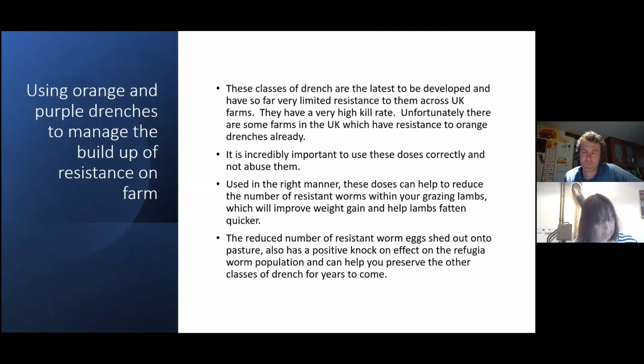So when we're talking about preserving these latest classes of drench, it's very important that we look after them and are wise with them. We don't abuse them in the same way that the older classes of drench have been abused in the past. So we have to be very careful when we use these doses, and use them wisely, to make sure that there isn't resistance building up on pasture. These doses have an incredibly high kill rate. They don't have a 100% kill rate, but they're as good as it gets, really.